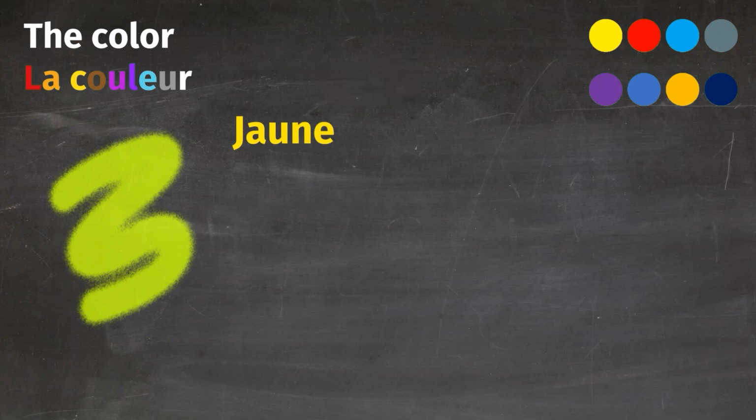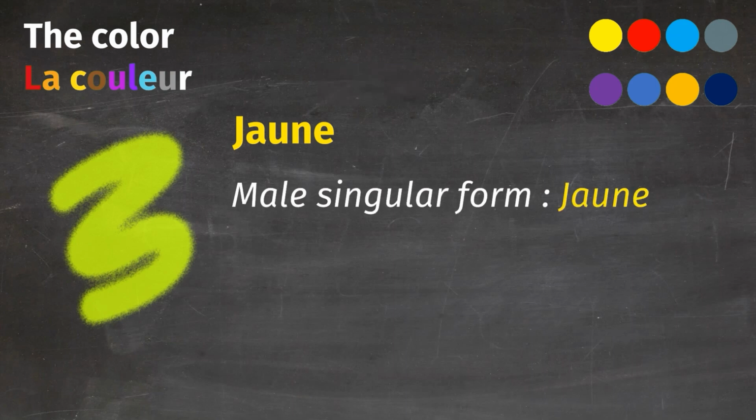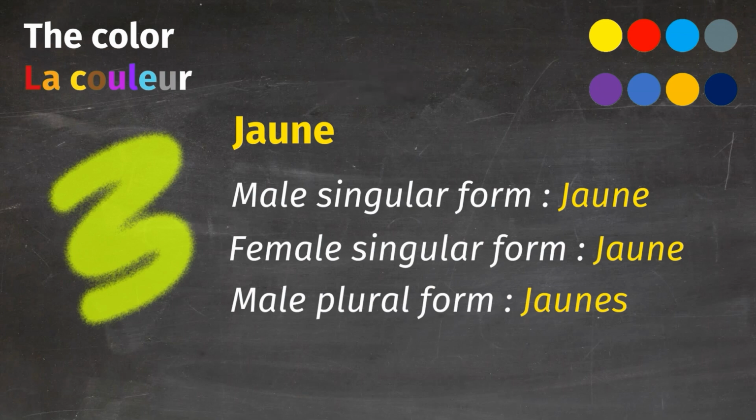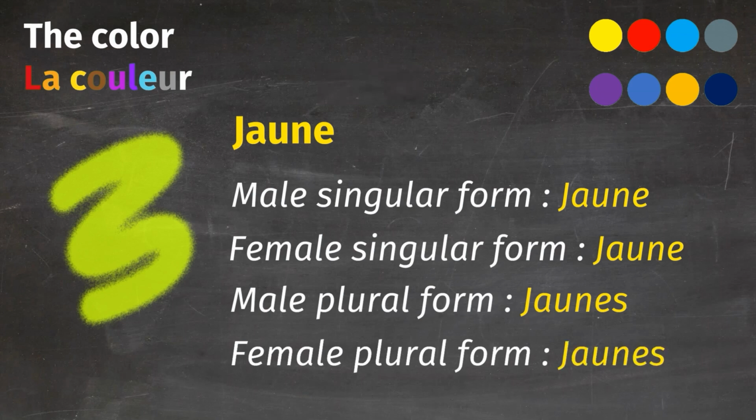And the next color is yellow, which is jaune in French language. The male singular form is jaune. The female singular form is again jaune. And the male plural form is jaunes. The S is mute, and the female plural form is also jaunes.